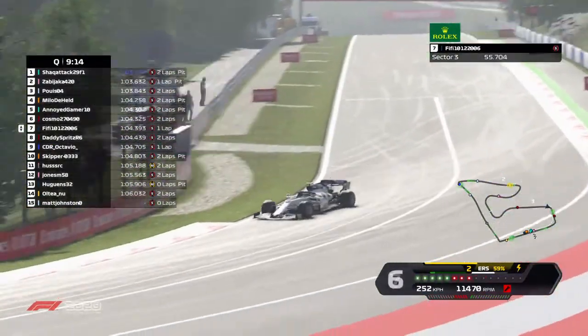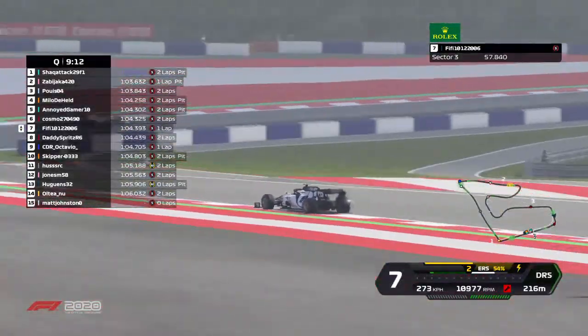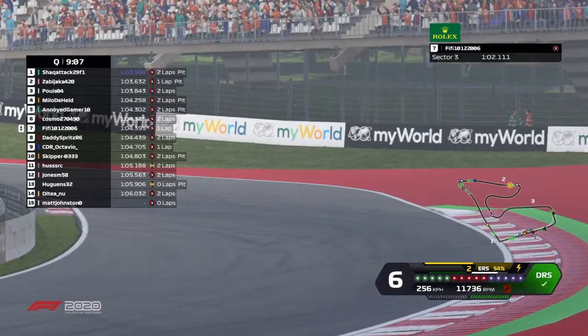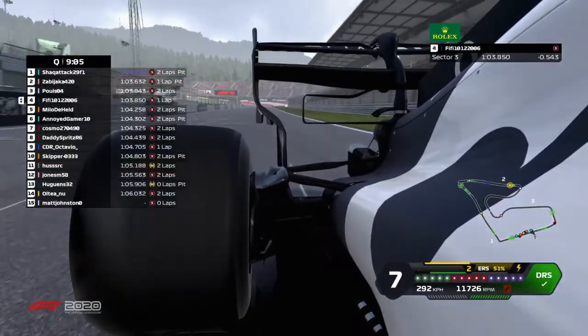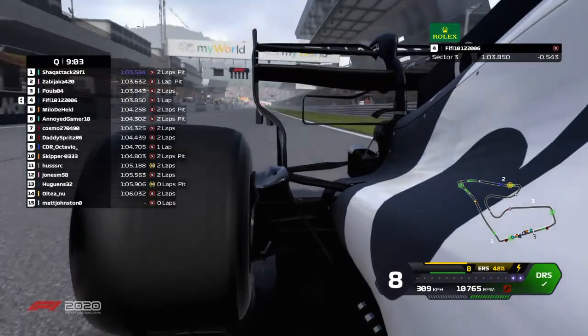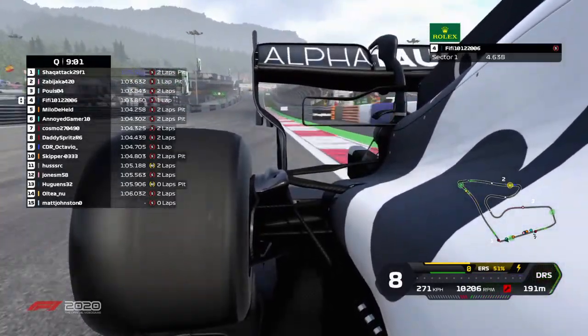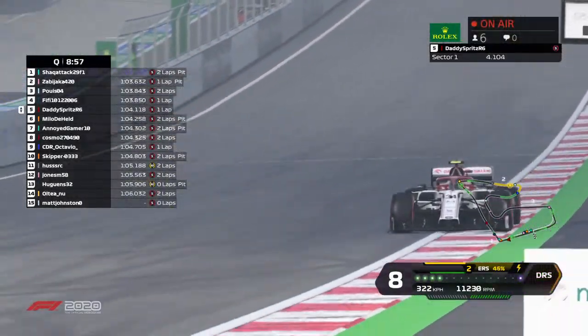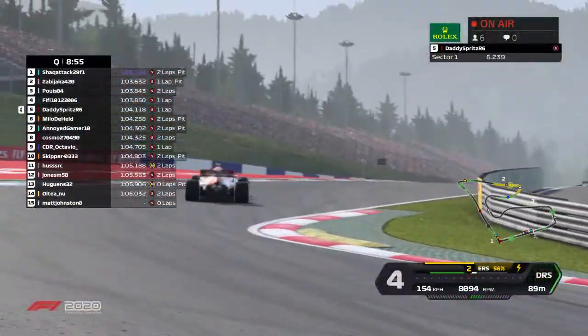Into turn 9 we go. Nice and smooth. And I think that's the key to this track. Keeping the rhythm, keeping the rhyme. And towards the line, Fifi is going to put that Alpha Tauri into the 1:03. Brilliant final sector from Fifi. And he goes into P4 with that lap. And as I flick down, Daddy Spritz goes into P5. Finding a little bit more pace himself.